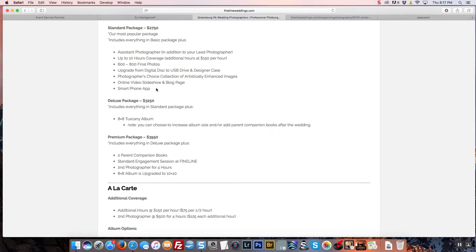We're going to create that collection. First, then, we're going to create a smartphone app. After the wedding, when everything's ready, you'll get an email from us with a link in it. If you open the email on your smartphone and click the link, it downloads an app to your phone, and you can share that.